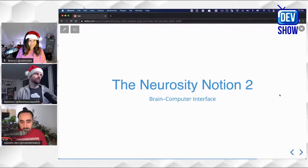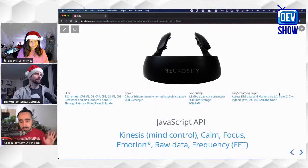So now, introducing the Neurosity Notion 2, which I happen to have on my head right now. It's what we call a brain computer interface. And again, I'm not a doctor or a scientist or whatever. I'm just an average developer. So I don't know about all the medical stuff that's happening here.